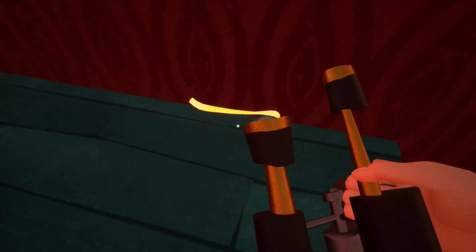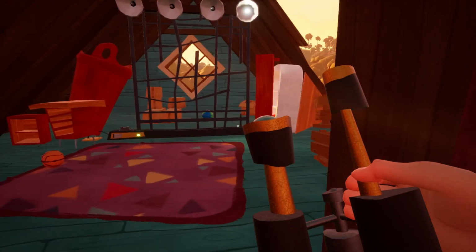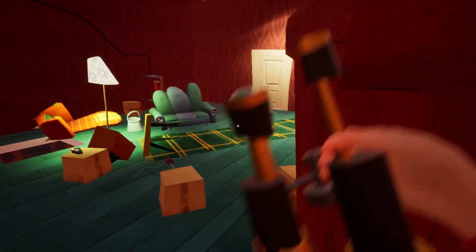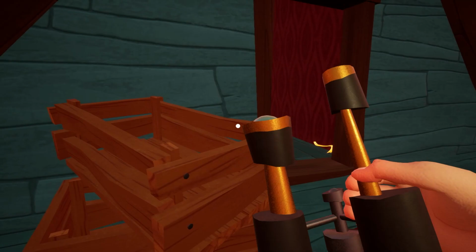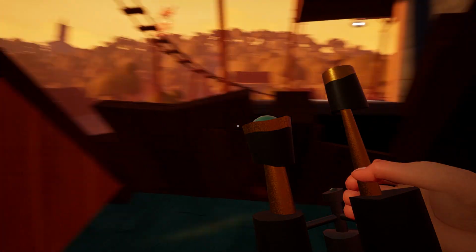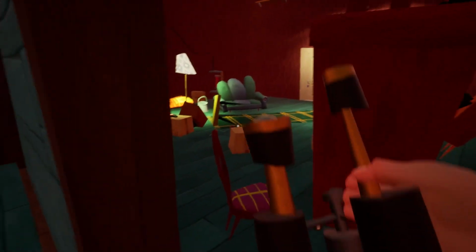Oh, I wonder if I can pick up that crowbar now. Is it cooled down or something? No, it's still here. That's weird. No idea what to do with that. I guess we'll try and get some water or something. Oh, he's not here, is he? I can hear him. Oh, there's a closet there, but I can't get in there. Oh, there's a closet here.